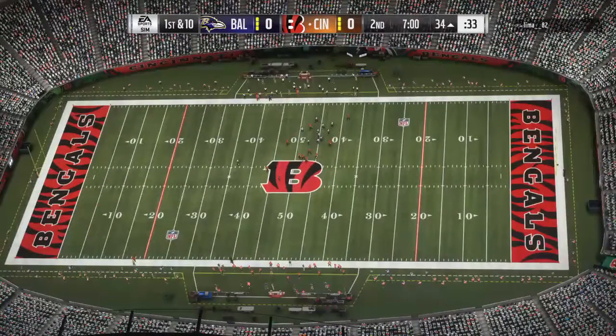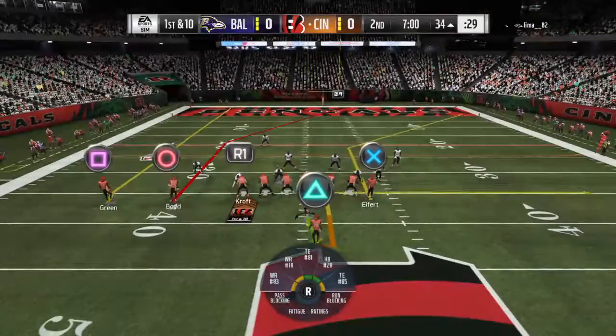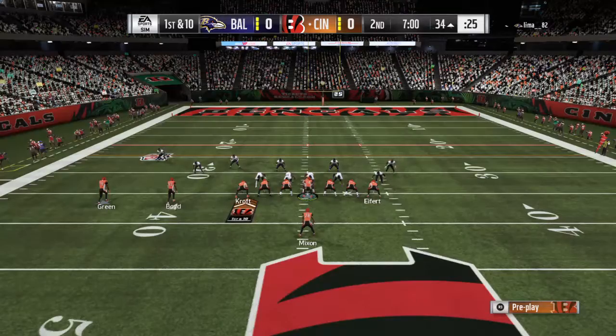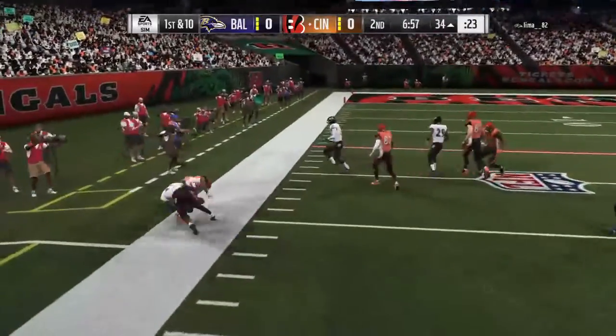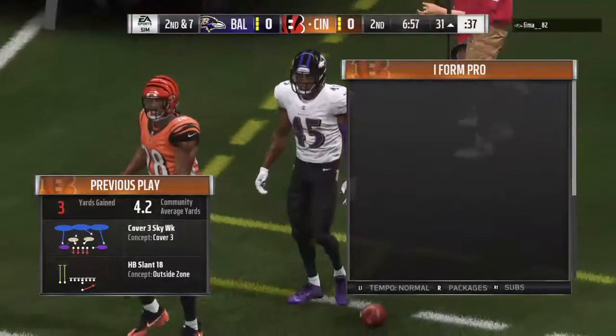And they're on the move here. They've got it 1st and 10. From the 34 now, here's 1st and 10. Back to Mixon on 1st down. 3 yards on the pickup there, and it'll be 2nd down.